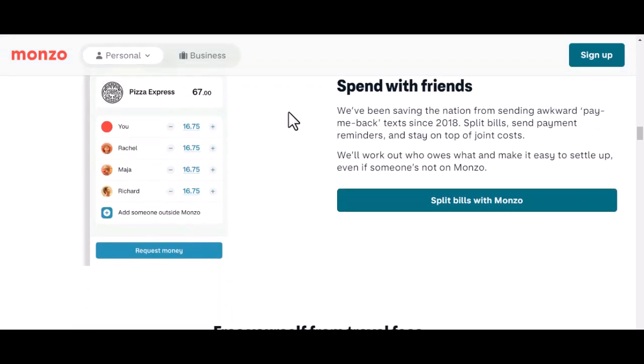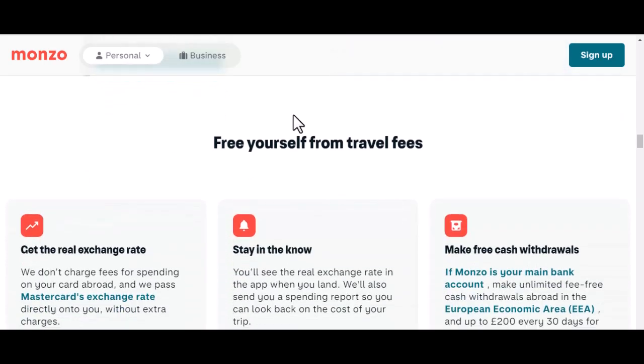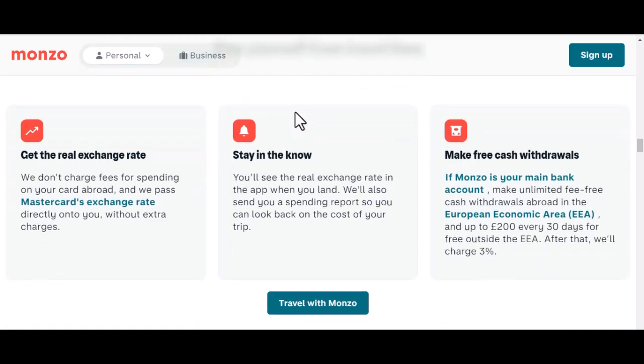Additional tips. Faster transfers. If you need the money to reach your Monzo account quickly, consider using Faster Payments, a service that enables instant transfers between UK banks. International transfers. For international transfers, you might need to provide additional information, such as the recipient's SWIFT code.